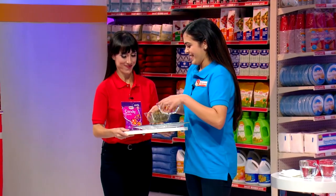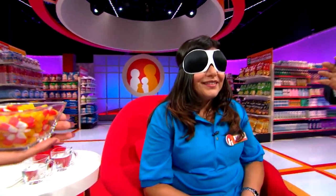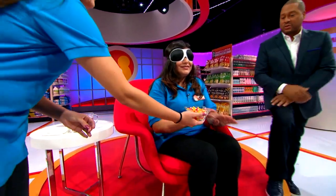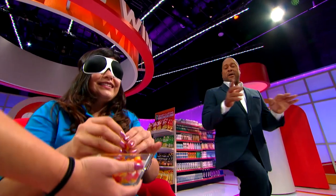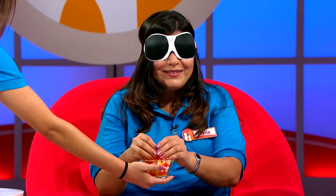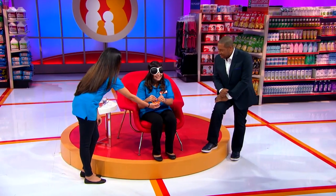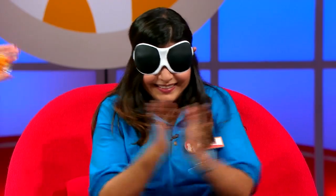All right, here's the third item that you will actually be touching. It's in a bowl, and Karina's gonna bring it right down by your hands, and you can just actually stick your hands in the bowl. Bring it closer. There you go, and you're gonna put your hands in the bowl. Kind of feel around there, my sister, and tell me what you think. They feel like acorns. Those corn candy. Okay, I need an answer. What is your answer? Candy corn.